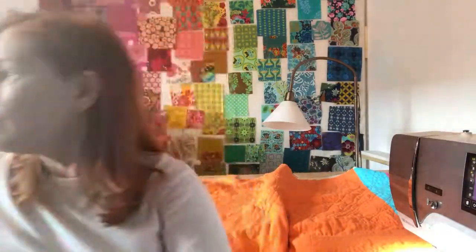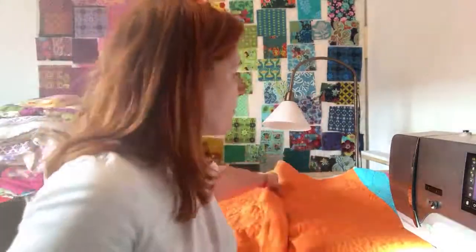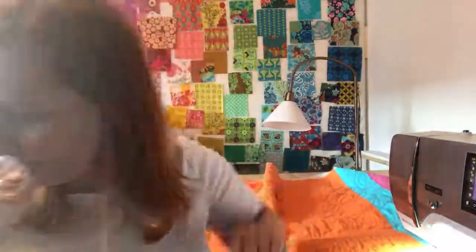Okay, so I'm going to set my timer, and I've got my quilt set up here, and I'm going to get going with my quilting.